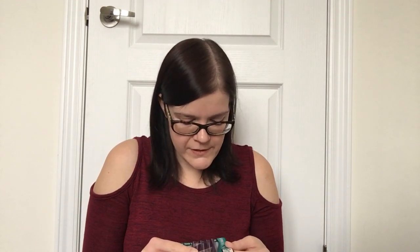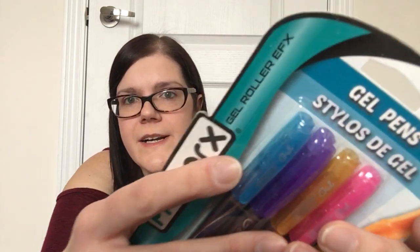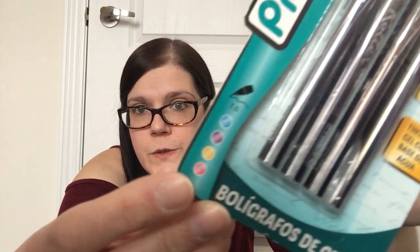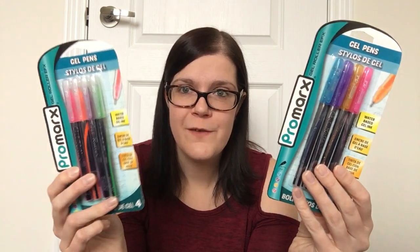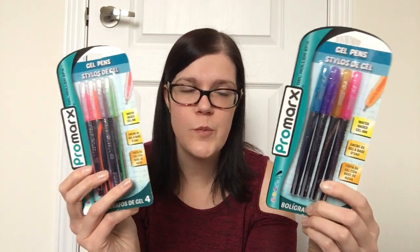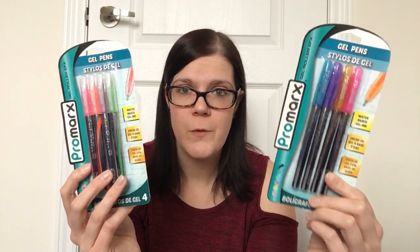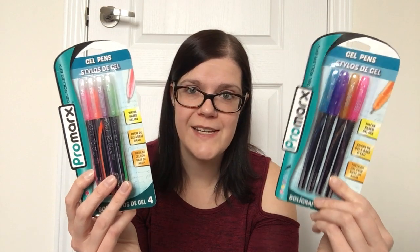And these ones are fun because they are actually glittered. So you can see on the lids there, they've got some sparkle, and they do show you in the colors that you get that they are glittered. And you get a pink, a purple, a yellow, and a blue. So again, thought that these would be really fun for my kiddos. I'm wondering how well they'll work on black construction paper, if the colors will come out and pop on that, or if you have to use them on white paper. So I'll give it a shot on both and let you know what I think.